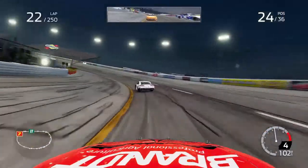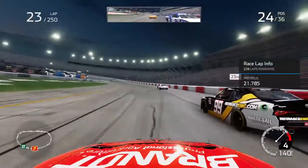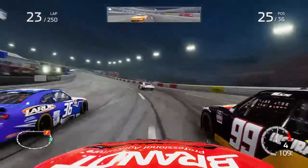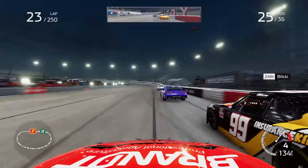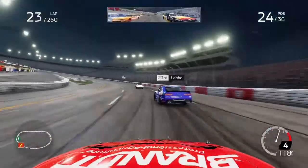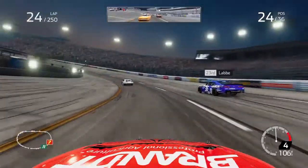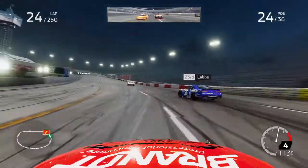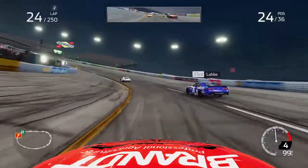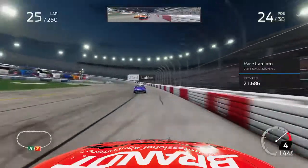Got a car high now. Car outside. Got one inside. Okay. Alex Labbe just swinging down from up high to go down low right there. Okay. Careful, still there. Look ahead for me. Clear outside. Block Josh Berry. So basically, lose a spot just to gain it right back. Left side. All clear. Hold up, David Starr right there. Where's Anthony Alfredo, out of curiosity? Oh, he's all the way back there. He is not having a good day.